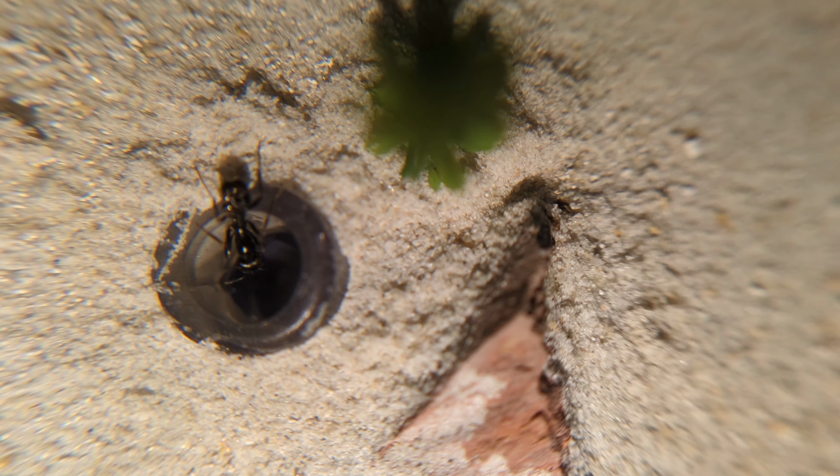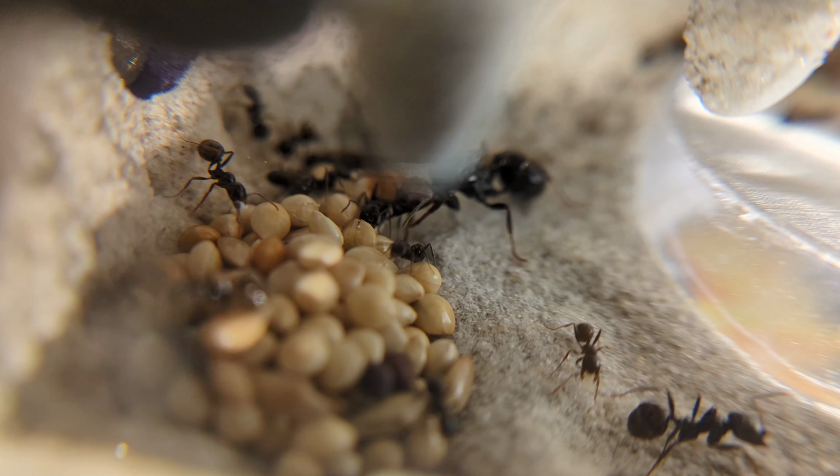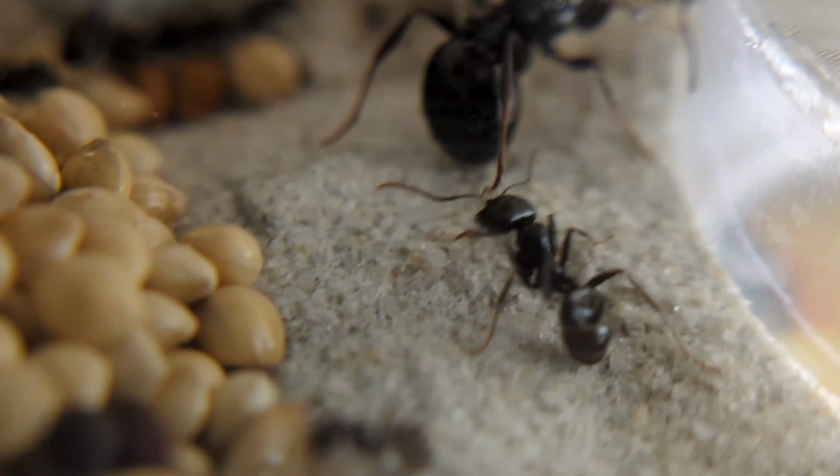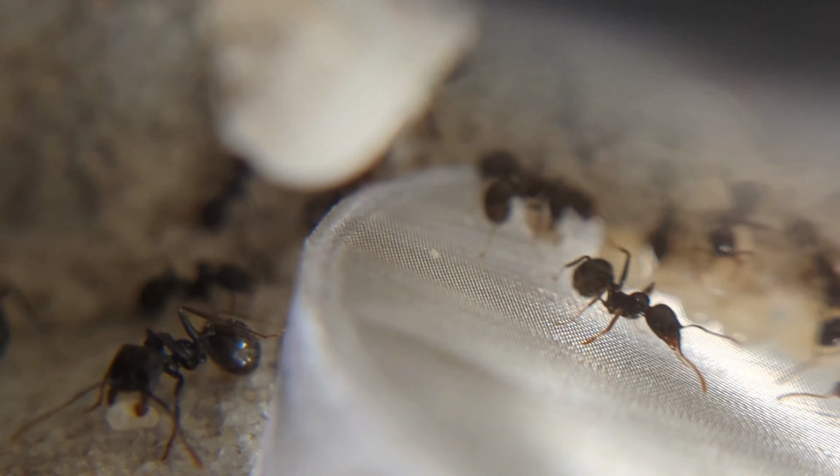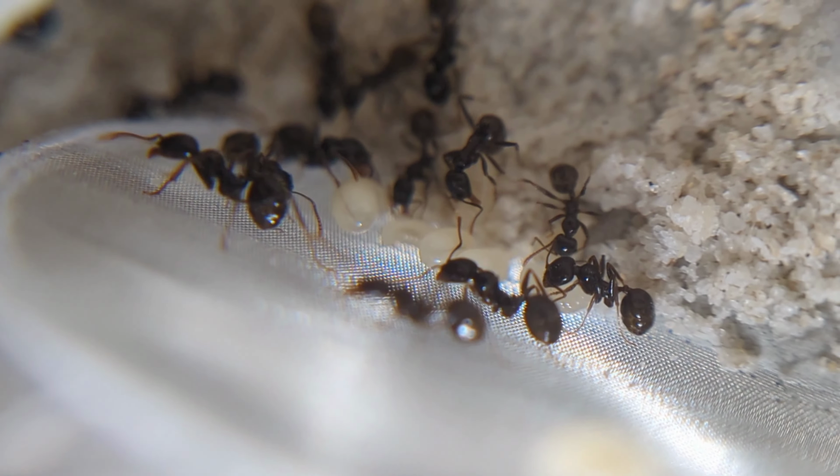Next, this colony is brand new to the channel. My seed eaters, my barbers. These British ants are stressed very easily, and that combined with how they have a seed stash in their nest, means I don't need to feed them.